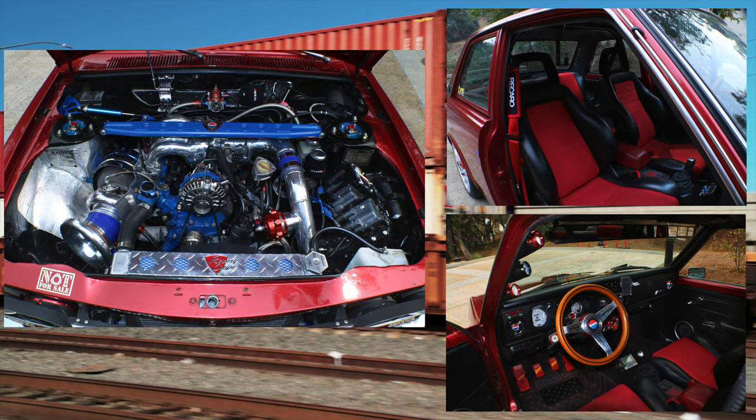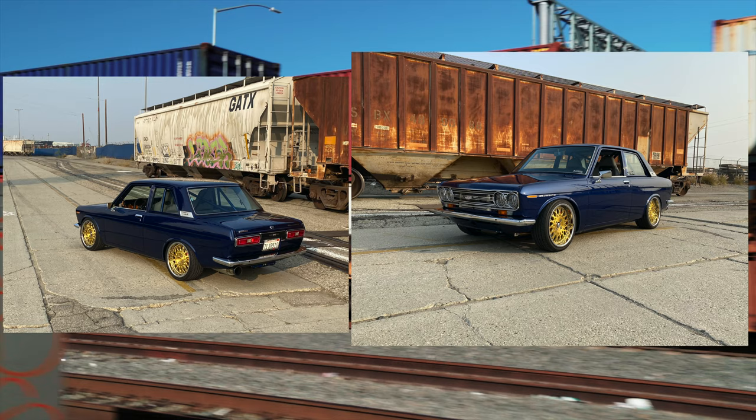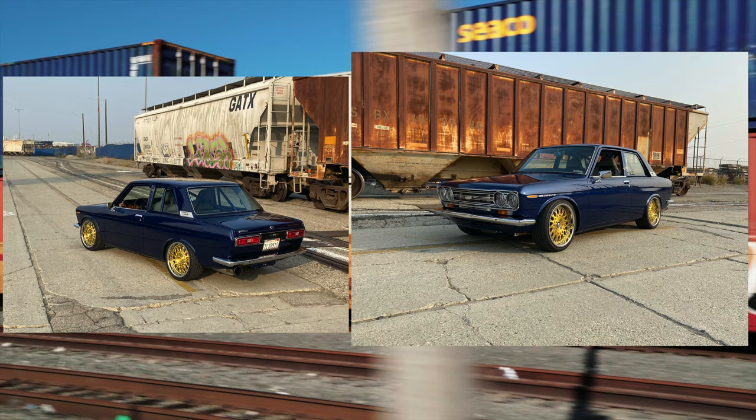Carlos Olveri of Rancho Palos Verdes, California, sticks to Nissan power for his 1971 Datsun 510, but this car is by no means stock. This Restomod 510 features an SR20 DET power plant.